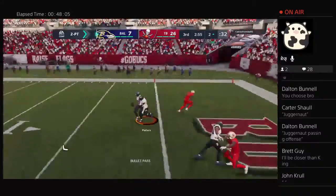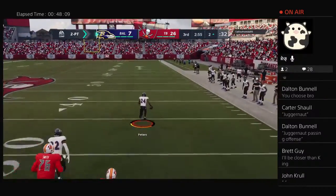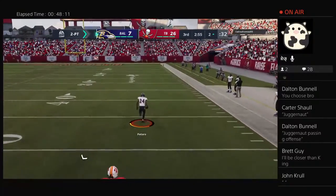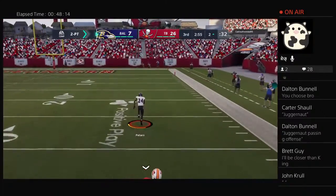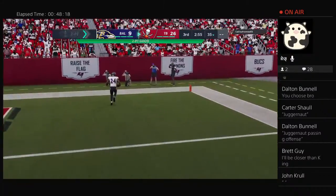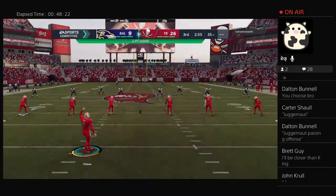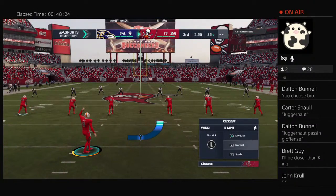Very precise. Jones, and it's intercepted. Picked off by the Pro Bowler, Marcus Peters. He's at the 50. He's at the 30. Past the 20. And he takes it all the way back. It's a pick 2, if you will, as that play backfires in a big way.